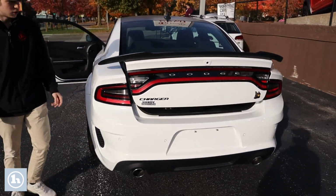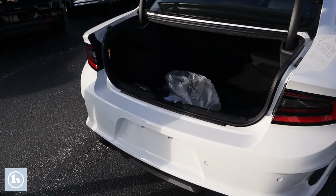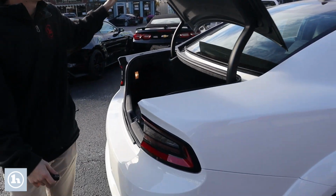If we take a look into the trunk here, you can see it's still a very serviceable trunk, still a lot of room in there. Everything you need, and the seats do lay down as well for some extra space if you need it.